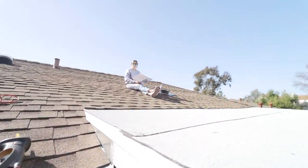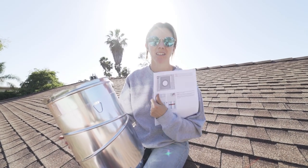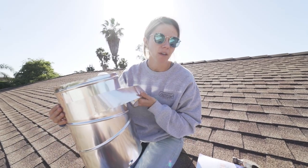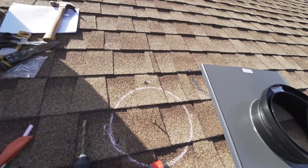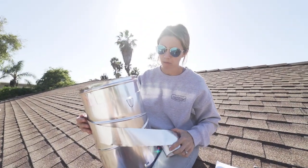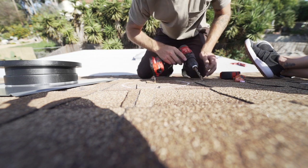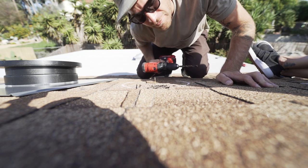Here it is. We've got our handy dandy instruction manual, which I learned that you follow accordingly, or you'll have to redo something that you didn't think you were gonna have to do. So right now we're up here. Chad's gonna cut the hole into the roof, and I'm just prepping this tube to go inside of that hole. Found our screw, now we're gonna drill our hole. It's always fun putting holes in your roof.